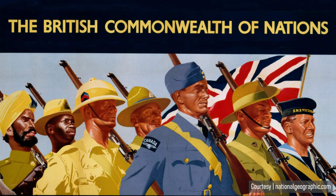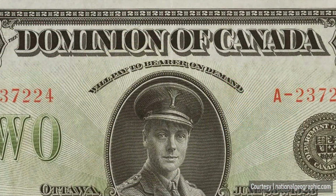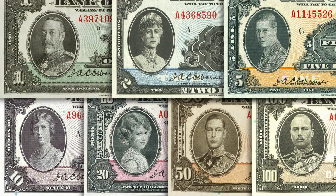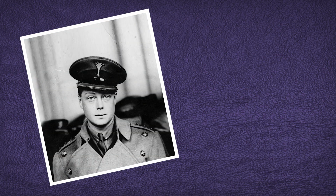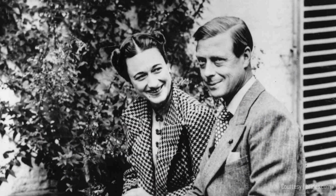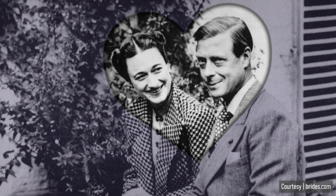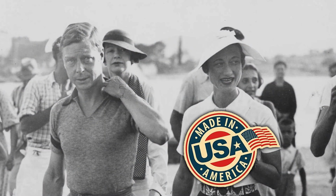Because Canada was a Commonwealth of the United Kingdom, they had a monarch, and the Dominion of Canada didn't hesitate to put the royal family on their currency. So when King George V died on January 20th, 1936, it set off a series of monarch musical chairs. Edward, the Prince of Wales, became King Edward VIII, but happened to be in love with a twice-divorced American woman. I wonder what the Brits thought was worse about her, that she was a 2-time divorcee or an American.